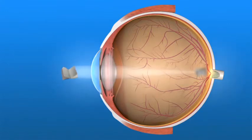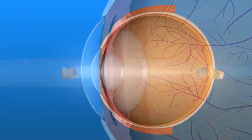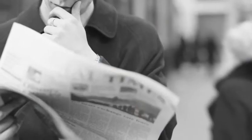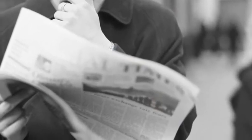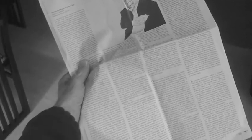Presbyopia develops when our eye's natural lens loses its flexibility. Focusing up close becomes more difficult. The eye's ciliary muscle contracts, which causes our flexible lens to thicken or change shape. This change in shape allows us to see objects up close. As we age, our lens becomes less flexible and resists changing shape, so our ability to see up close is diminished. Usually, the first sign of presbyopia is the need to hold a newspaper or other reading material at arm's length to be able to read them.